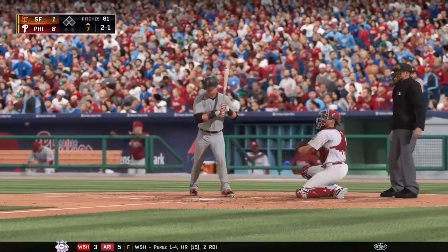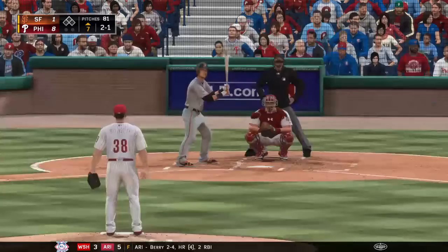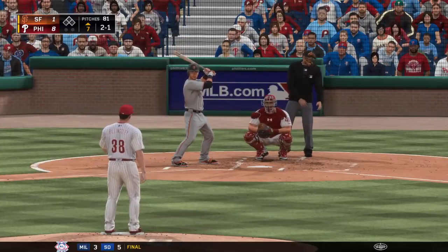And did he go around? No, he did not. Ball 2. It looked like he was going to try to go the other way with that thing, but a wise idea there to try to hold up.